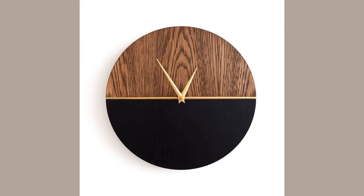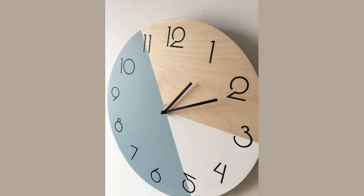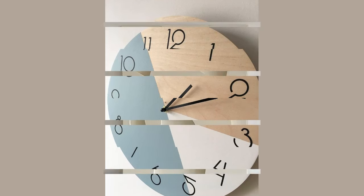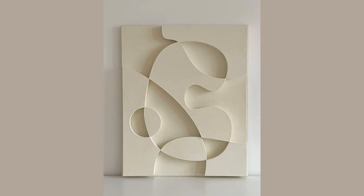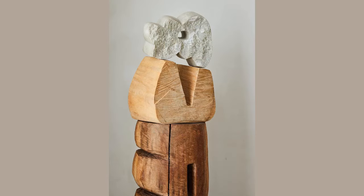For those of us lucky enough to live with these pieces, they become more than art. They become companions in our daily lives, changing with the light, revealing new aspects of themselves over time. They remind us to appreciate the beauty in imperfection, to value both nature and human ingenuity, and to find moments of stillness in our busy lives.